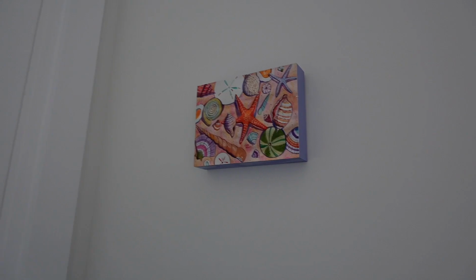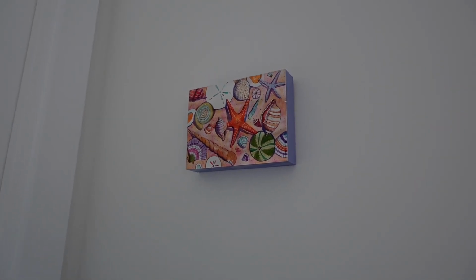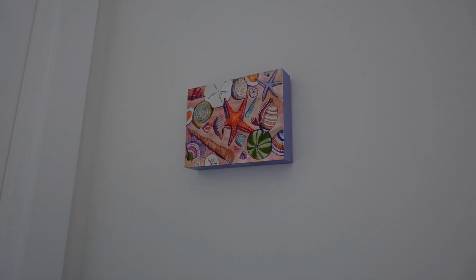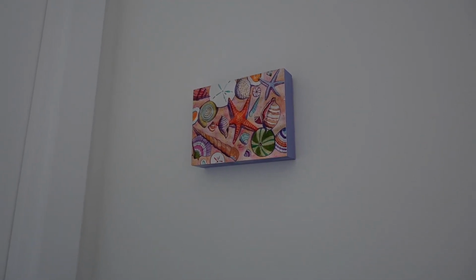Over here, I got this little seashell one from Authentically as well. I love seashells. If you didn't know, Sanibel, which is where I live, is the seashell capital of the world. So it just felt very fitting to have this in the entryway into my master, which is where all of my Authentically pieces are.